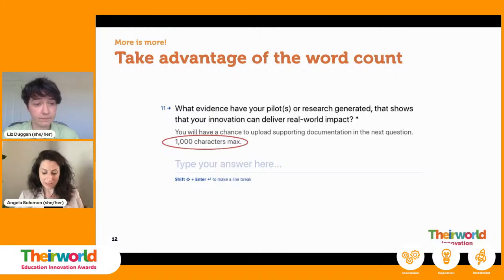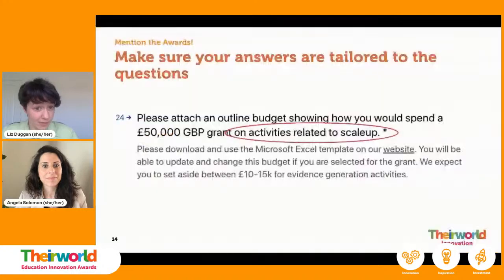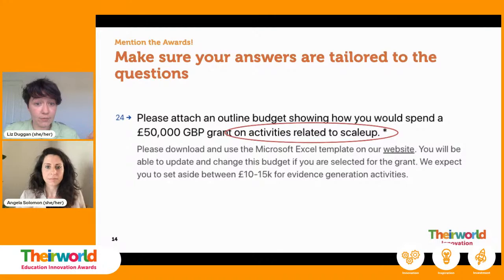Some organisations have asked us what makes a really good answer to the questions on the form. It's a fair question and one that we get a lot. I would suggest in top tip number 3 that you make sure that your answers are tailored to the questions. Make sure you're answering the questions that we're asking and mention the awards if you can. Really read the questions. Like in this question about the budget, we want to know specifically how you would spend the money on activities related to scale up. So focus your answer on that and try to avoid answering more generally.